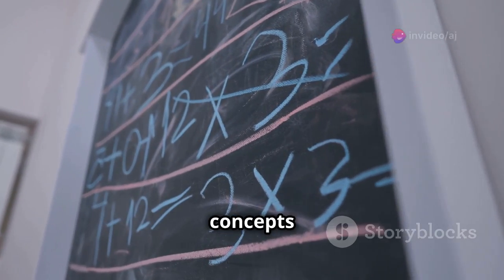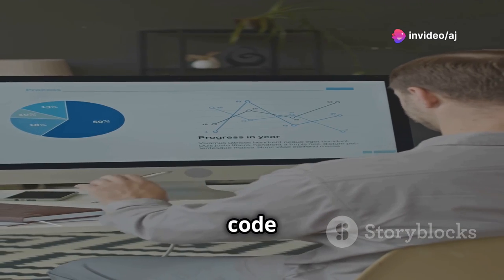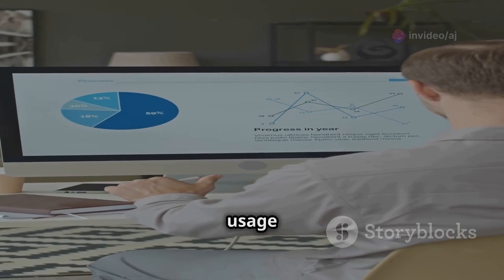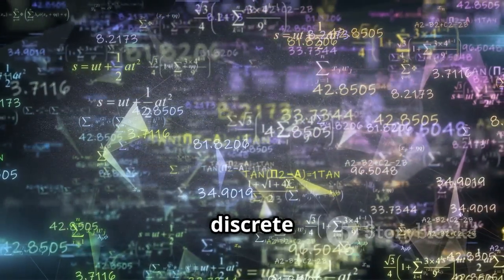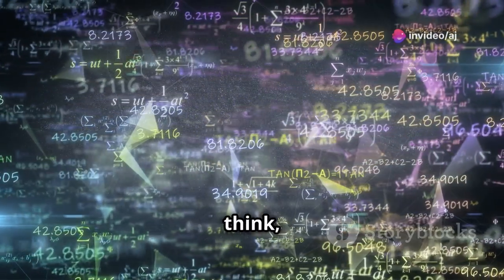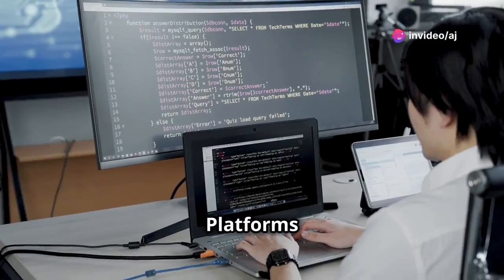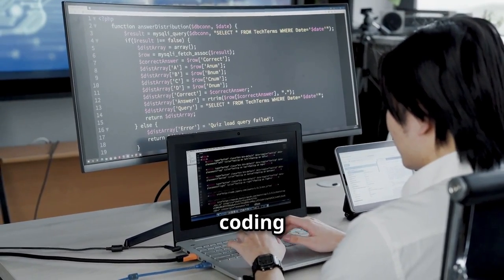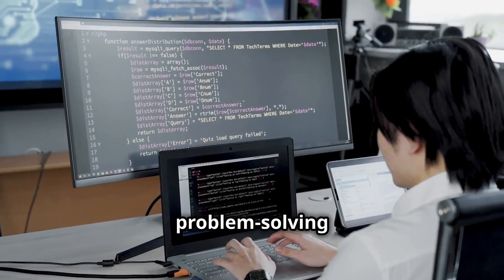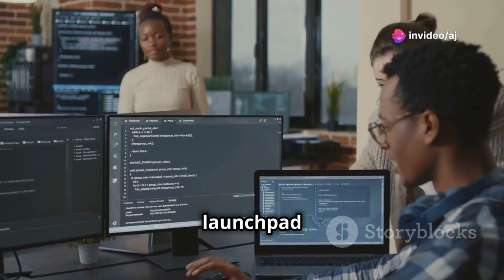Next, wrap your head around the concepts of time and space complexity. We're talking about analyzing how efficient your code is in terms of execution time and memory usage, crucial for building scalable applications. And don't forget about discrete mathematics. It's more relevant than you might think, especially when you're diving into algorithms and data structures. Platforms like LeetCode and HackerRank offer a playground to test your skills with coding challenges and sharpen your problem-solving abilities. Remember, a solid grasp of these fundamentals is your launchpad to software engineering excellence.